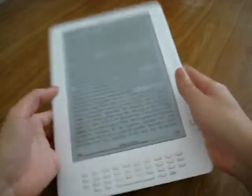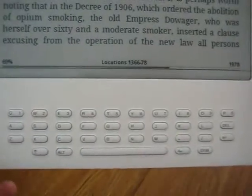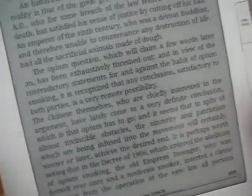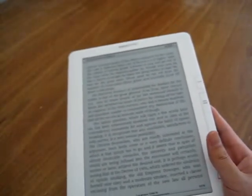This is the Amazon Kindle DX, and it is one of quite a few ebook readers out there right now. And today, instead of reviewing the Kindle DX, as it is sort of an old model now, I'm just going to give you guys a brief overview of what ebook readers are and why you should get one.